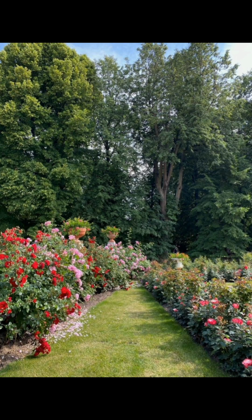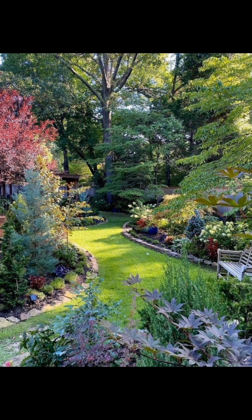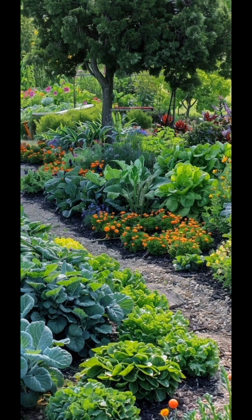Rock garden: create a stunning contrast between stones and greenery. Containers: perfect for patios or balconies, they add a splash of life to any space. Vertical gardens maximize space with wall-mounted succulent arrangements.